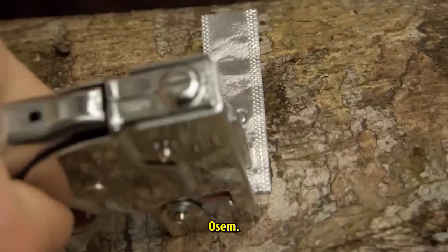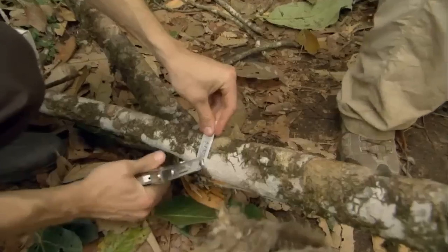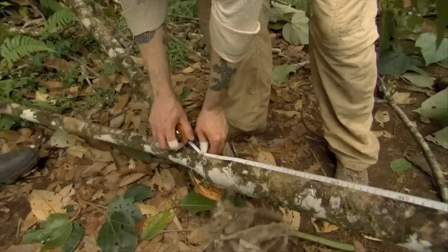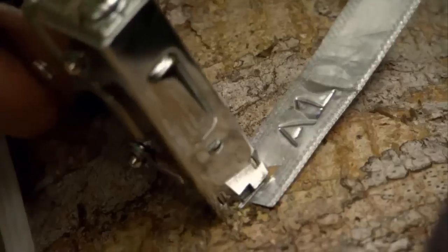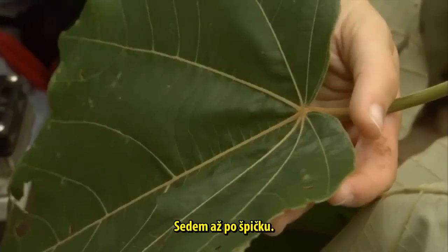8. 10.06. No, that's 8. 6.3.03. 608. 7 on the nose.